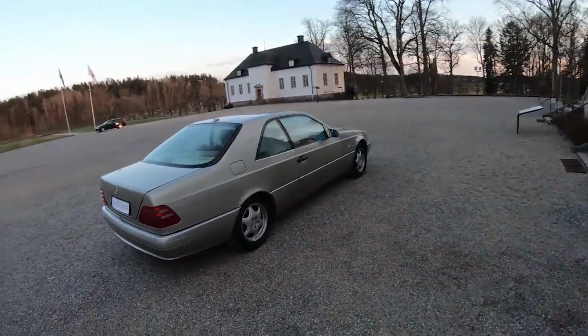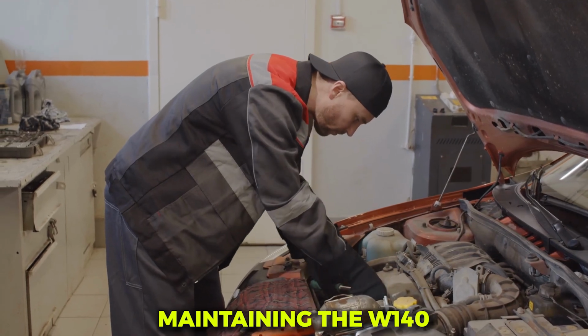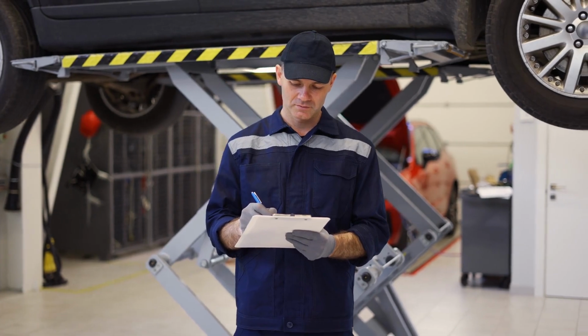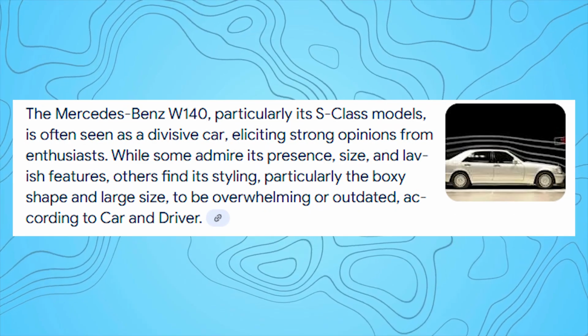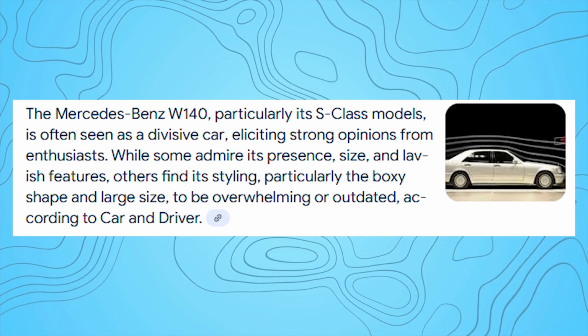All that technology came with a price. Maintaining the W140 wasn't for the faint of heart. Its electronic systems needed specialized knowledge, and this wasn't a job for your average mechanic. Then there was its size, massive even by today's standards. Some loved its presence, others thought it was just too much.